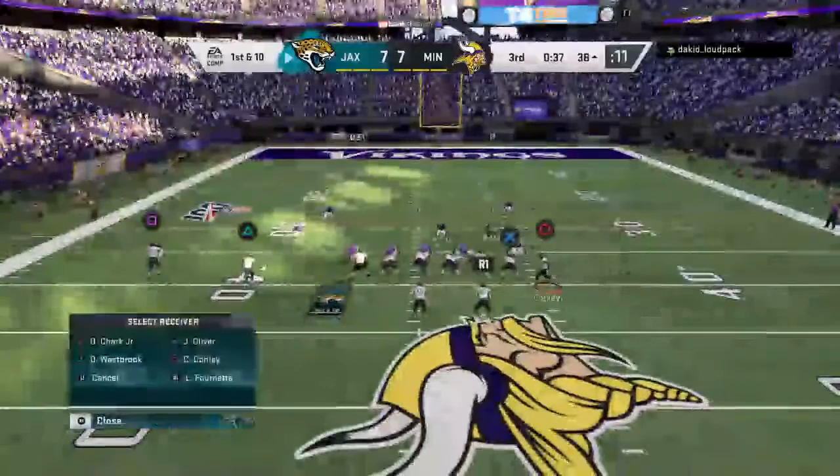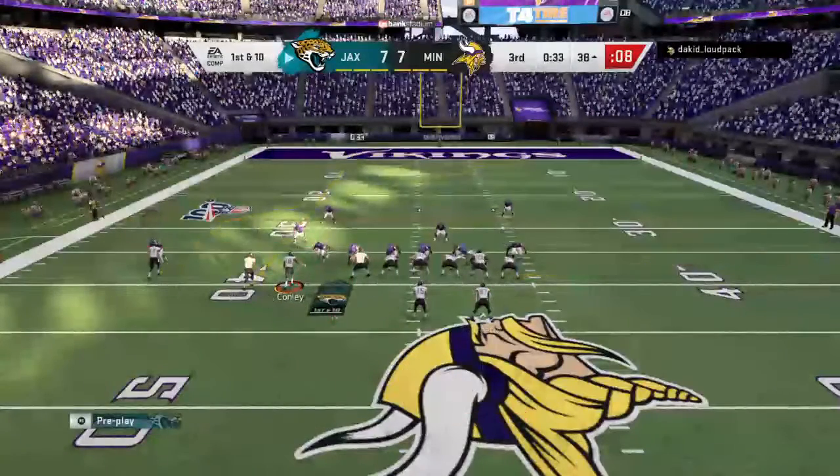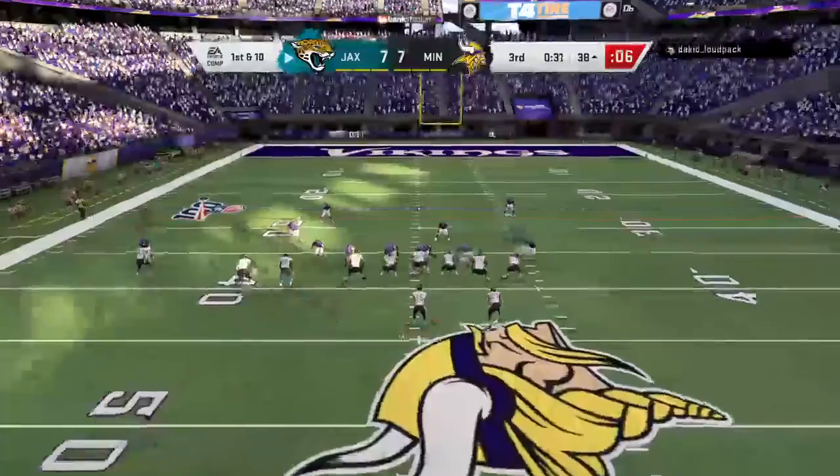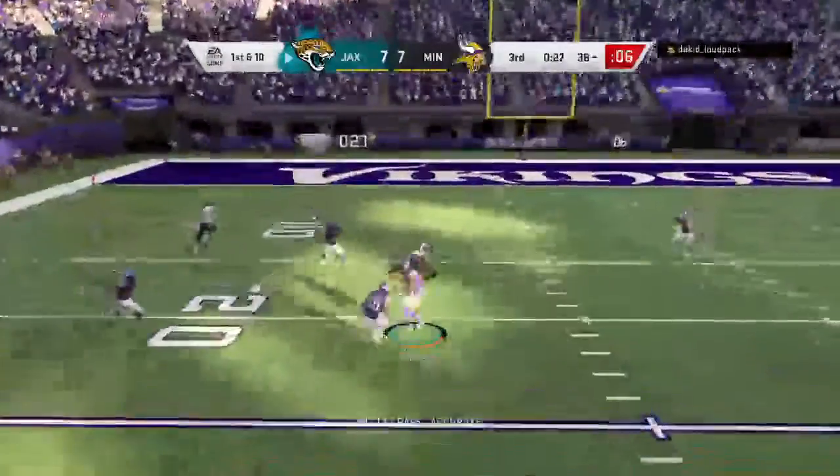Check, watch 54, watch 54. Mike 54. Mike 50. Now Minshew on 1st and 10.